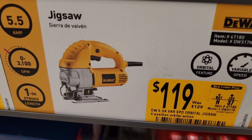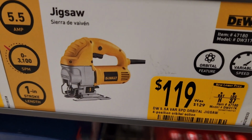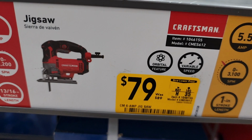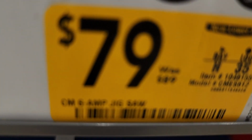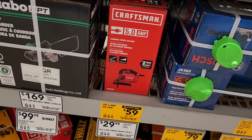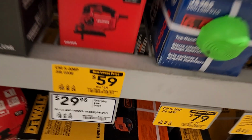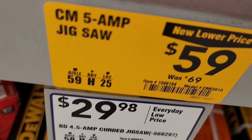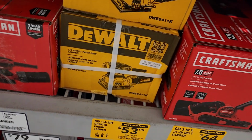Alright, you got the jigsaw here. This section is quartered, by the way. So $119 down from $129. So orbit jigsaw, DeWalt 5.5 amps. Then you got a Craftsman jigsaw, $79 down from $89. 6 amp jigsaw, Craftsman. And then you got a 5 amp jigsaw for $59 down from $69. So the amp is the power basically, if you don't know.